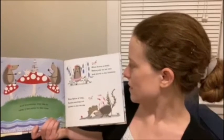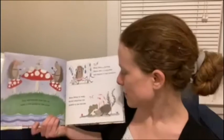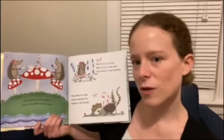When Horace is busy, Hattie puts on her tutu and dances in the bluebells. When Hattie is busy, Horace searches for spiders in the woods.